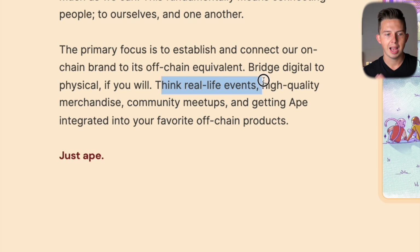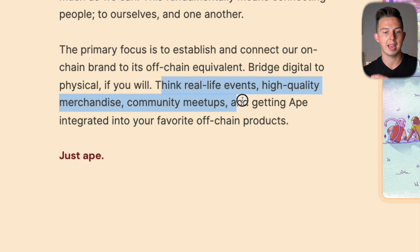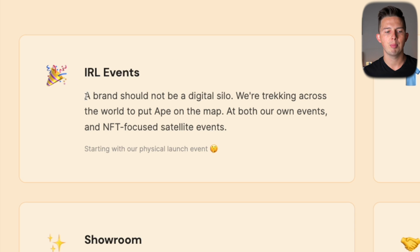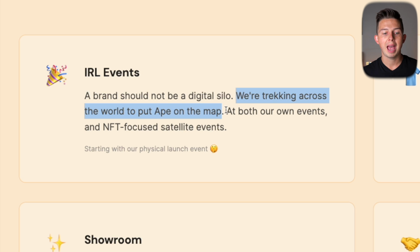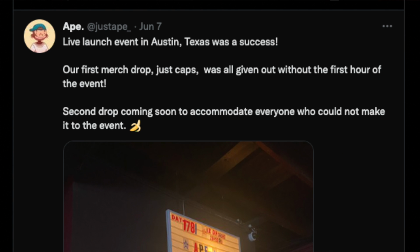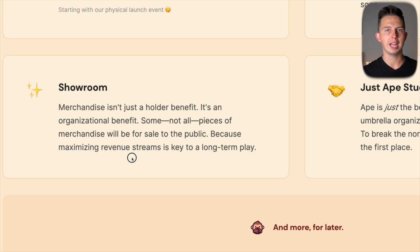Think real life events, high quality merchandise, community meetups, and getting Ape integrated into your favorite off-chain products. And what that means in terms of tangible benefits for this project is they're going to have in real life events. A brand is not meant to be a digital silo. We're trekking across the world to put Ape on the map at both our own events and NFT focused satellite events. And we already saw this because they had an NFT launch party in Austin, Texas, where they're based. So they're already doing IRL events, even just right now, as soon as the project launched. And there's also going to be a showroom.